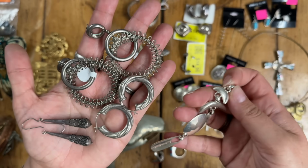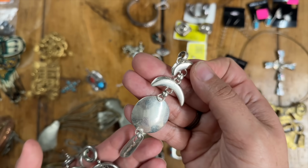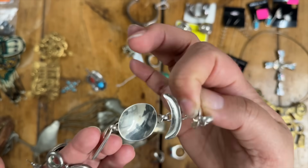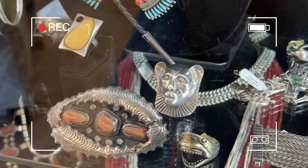Some solid sterling pieces. I picked up these earrings at a variety of places. And then this beautiful half moon pendant is a Robert Lee Morris. I love this. It's modernist, simple, yet still kind of a statement.